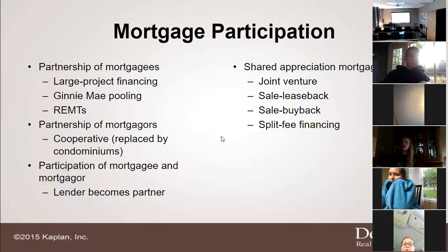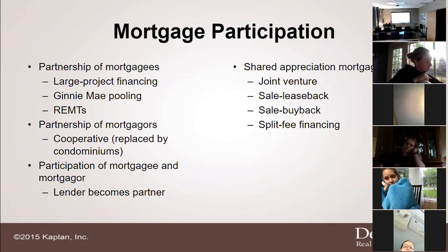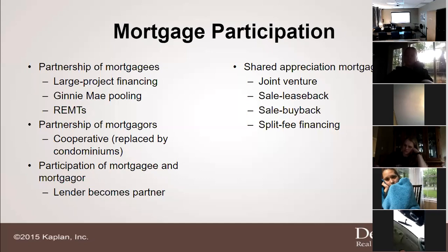And then mortgage participation, partnership of mortgages, large project financing, Ginnie Mae pooling. This is another fluff slide going through the finance test. None of it has to deal with this slide, so I'm going to kind of leave this off. It's just a bunch of stuff that I haven't even had to deal with yet in my career so far as a real estate agent. As I've said hundreds of times, and I hate to repeat myself, you don't need to know the specifics of everything. You just need to know the general idea.